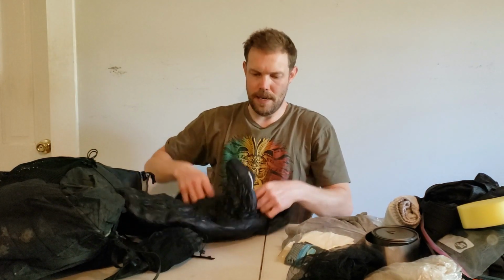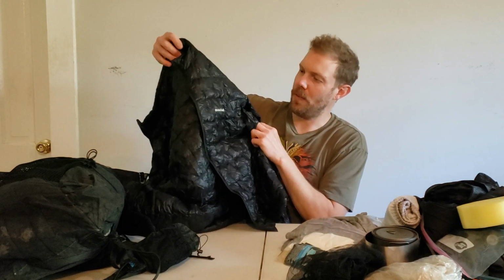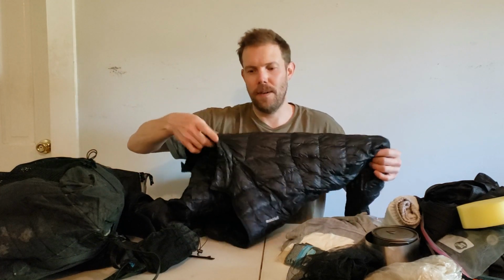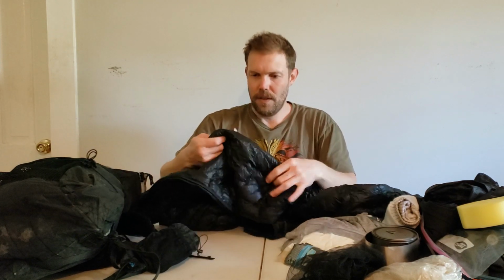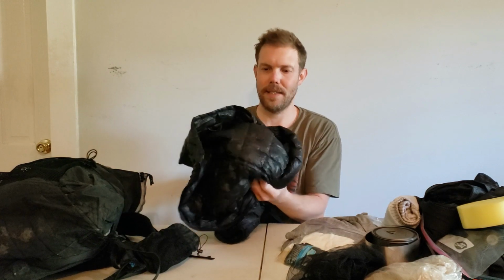This is my puffy. It's a Montbell, another item from Montbell. This is the Plasma 1000. 1000 refers to the fill power of the down used in this jacket. It's just a little finer feather and a little more work for the weight. No hood on this one, but I do have a toboggan, so I'm not worried about it.